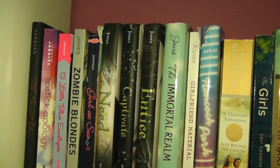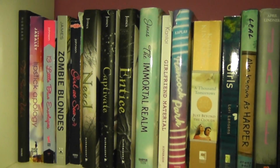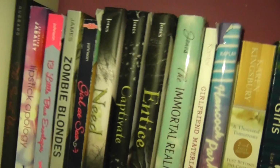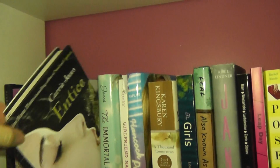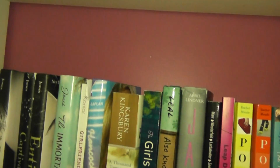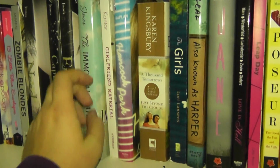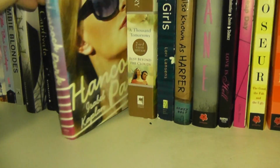Girl at Sea by, who's it by? Maureen Johnson. And then Need, Captivate, and Entice by Carrie Jones. And the covers are kind of cool. They have like gold on them in different places, which is interesting. And then The Immortal Realm by Freewin Jones, I think that's how you pronounce it. Looks interesting. I don't have anything else in the series, but it seems pretty cool. Girlfriend Material by Melissa Kantor. Hancock Park by Isabel Kaplan.